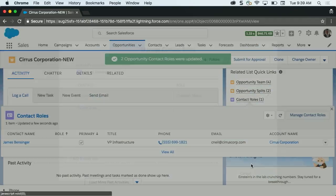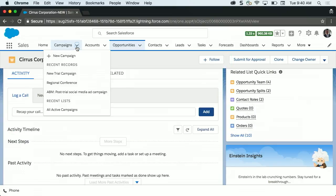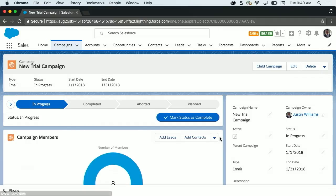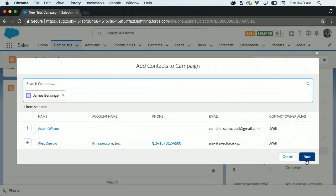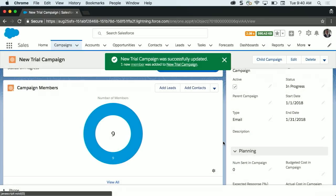So once I've done that, I want to make sure that this lead, which is now a contact, is added to a campaign that's running. And to do that, I'm going to go to my campaigns. I have a campaign on standby called New Trial Campaign, because we're going to get that person started. And from here, if I go down to the campaign members component, I can quickly add contacts, and I can just add James Benzinger to the campaign now. Go ahead and submit, and we're off to the races.